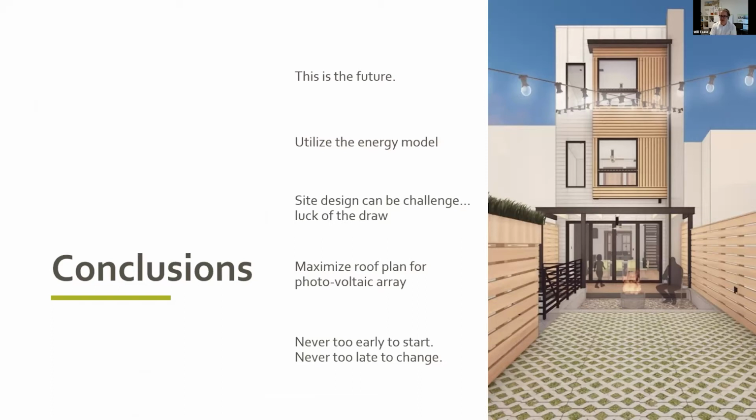But I think what we learned the most is that this is the future. This is just how we all have to shift to operate, whether it's at the small scale of a single home or a larger scale multifamily or commercial structure. We need to be conversant in these ideas and these technologies to some degree, and we also need to be able to rely on the experts to guide us.